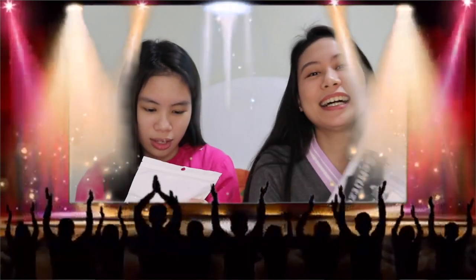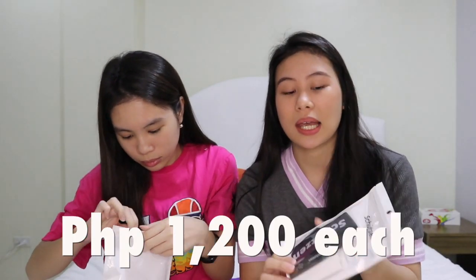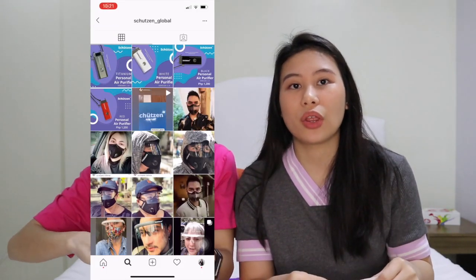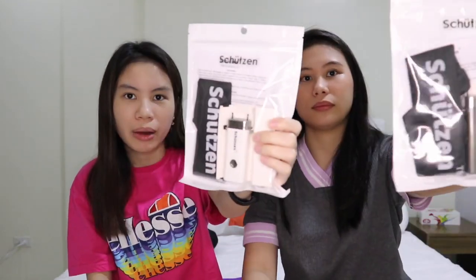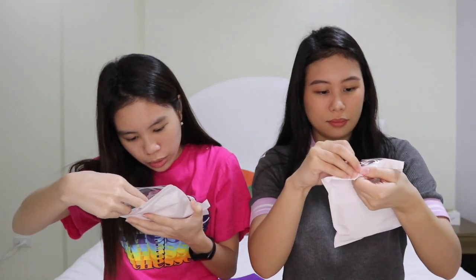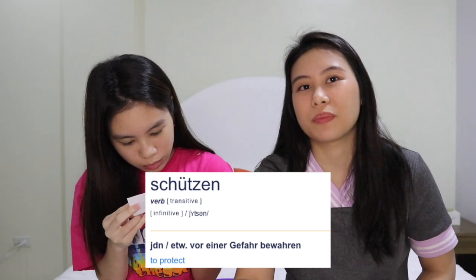Okay. This goes for 1,200 per piece. And actually, they also have a lot of other COVID protection stuff, so check them out. It comes in a resealable plastic bag, so if you don't want to just carry it, you can put it back in the packaging. Ooh, there's a manual. Let's read it. By the way, I think Schutzen in German means protect, so yeah, protection. Very apt with the branding.